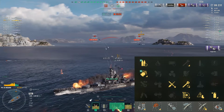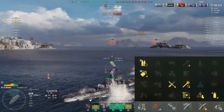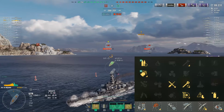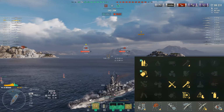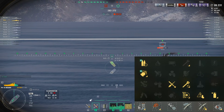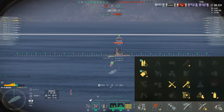I'm using the secondary mod here because the American battleships don't get the ability to mount the aiming systems mod 1. I'm using the improved rudder shift, concealment and the accuracy mod because more shots on target will reward you greatly for aiming properly.